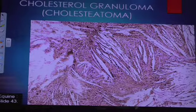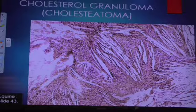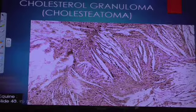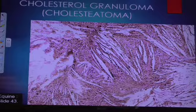This is an H&E section of a cholesterol granuloma. So what are these things called? You remember from last semester? They look like shards of glass. They are cholesterol clefts. Cholesterol cannot be processed when you make an H&E slide. It gets washed out, especially when you use the alcohol, and it leaves glass-like shards or clefts within the tissue. So those are cholesterol clefts.